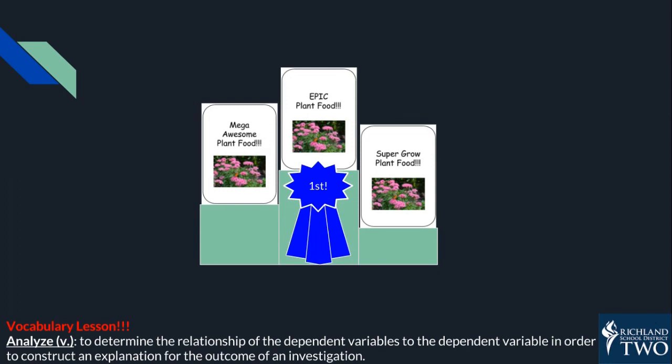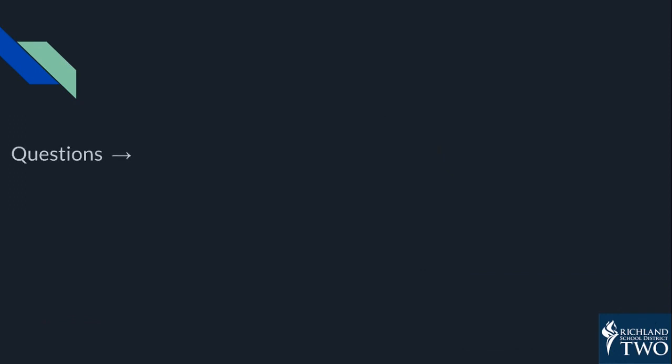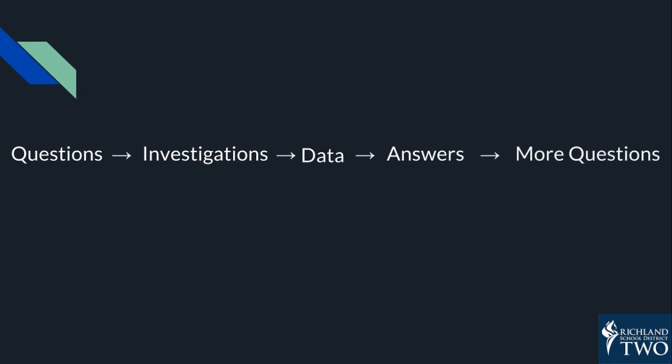question. But what if our prediction was wrong? By the way, it's all right if our prediction ends up being wrong. That just gives us more questions to find answers to. So there you have it. If science is all about questions, then investigations are how scientists collect data in order to figure out the answers to those questions and possibly create more questions.